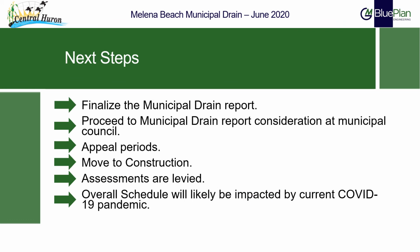In terms of next steps, following July 15th, work will be completed to finalize the report before proceeding to Council. Following the expiry of the appeal periods under the Act, the project could move to construction and upon completion, assessments would be levied. Please remain aware that the specific duration of these next steps will likely be impacted in some capacity by the current COVID-19 pandemic.